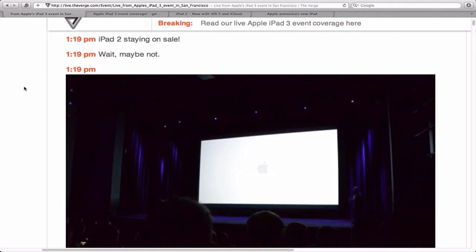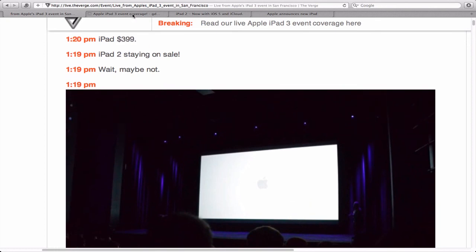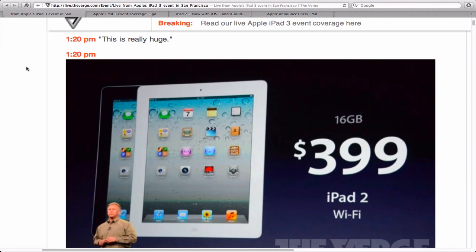Oh, iPad 2 staying on sale. There you go. Confirmed that iPad 2 will continue, but wait. Price drops by $100, so $399 for a 16 gig Wi-Fi. Well, that's what they did for the iPad 1, for a period of time, until they stopped manufacturing them. But it looks like they're going to continue to manufacture the iPad 2s.